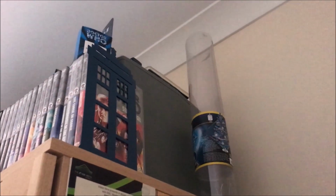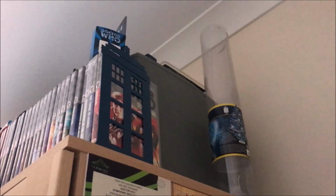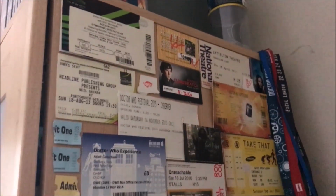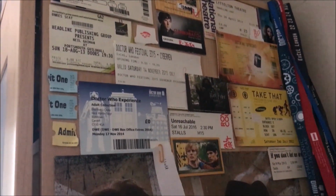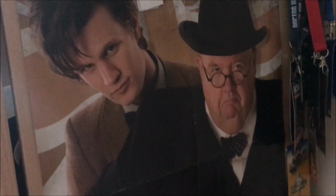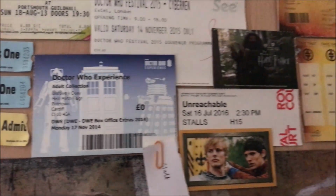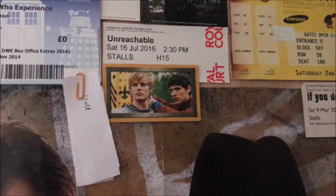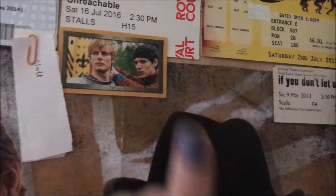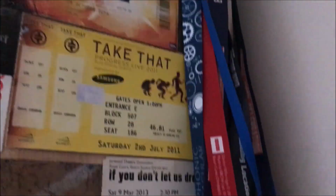And there's also the tube for the Doctor Who Christmas tree, which I haven't put back in yet, so I should probably do that. And on the side of the wardrobe is a mini wall of past endeavours, so just tickets and random things from mostly Doctor Who events. There's also this 11th Doctor and Churchill poster. Here's a closer look at some of the tickets, so just photo op things, take that, oh, and a Merlin sticker, naturally. And on the edge of the wardrobe are all my Doctor Who lanyards.